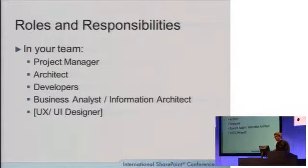So in your team, we would always expect to see a project manager to keep you on track, make sure you're meeting the requirements, make sure you're doing that in a timely manner, and reporting back to management about how your project's going. You should always have an architect, and that should be someone who's at a senior level, who's not necessarily going to code the solution, though in smaller projects they may do some coding as well.